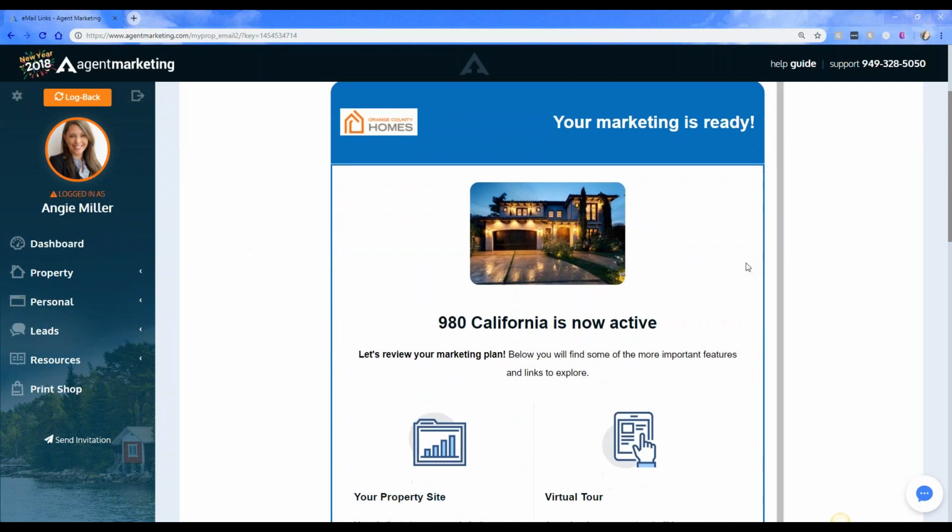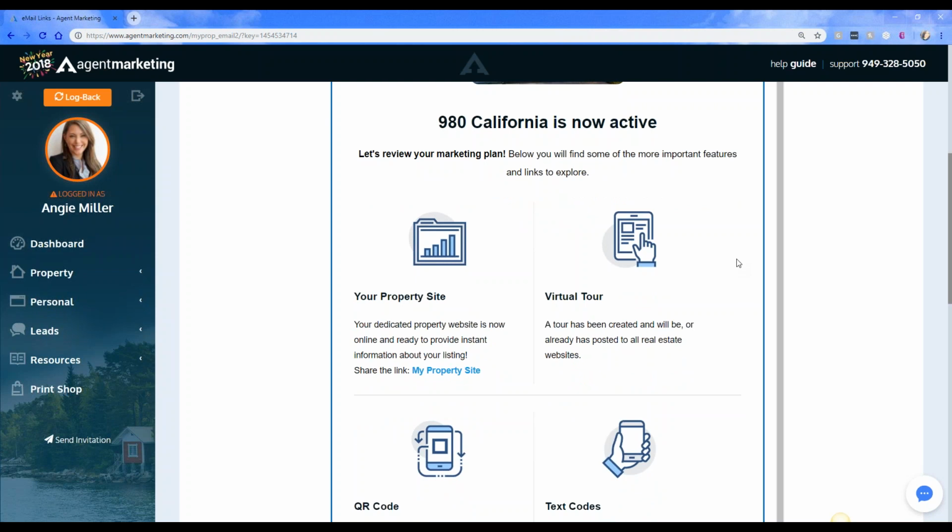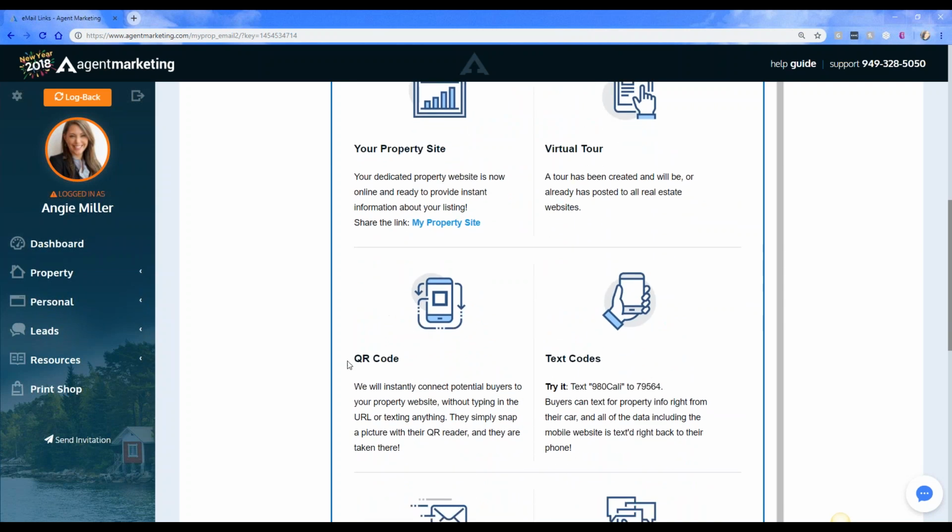So you want to share with them all of the information that they're going to be having for their properties or for their listing that you're going to be advertising for them. So it's going to give them the property website. They can click here for the virtual tour. They can view the QR code, but this is also just telling them that you're giving them a QR code too. It's going to provide them with the text code.